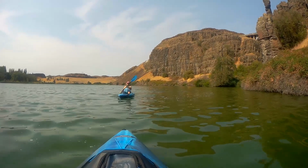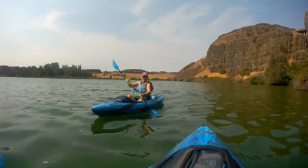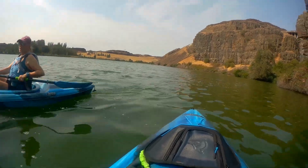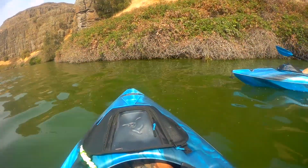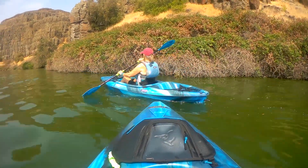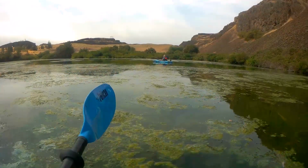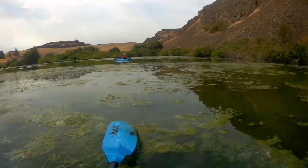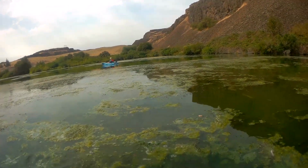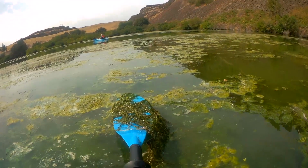As you can tell, we had a great time out on the water in our kayaks. We did keep an eye out for wind gusts, but we did not have any trouble. It was wonderful. The lake is closed to swimming because of toxic bloom, and this will give you an idea of what the water was like.